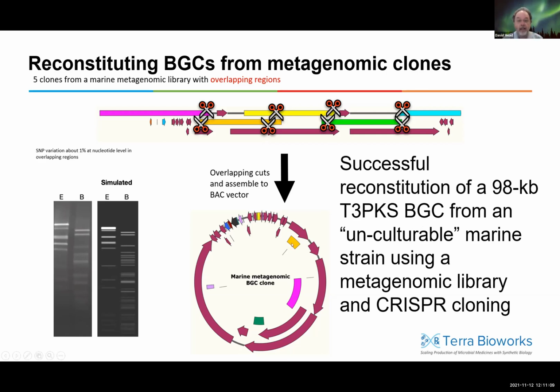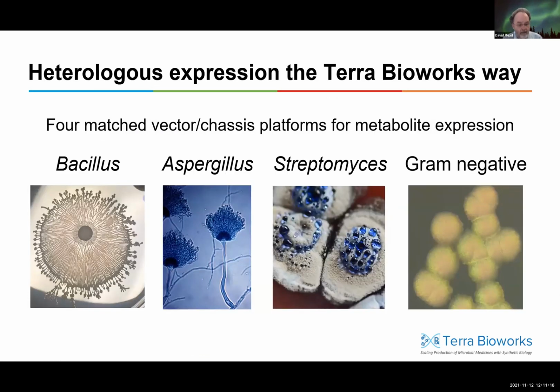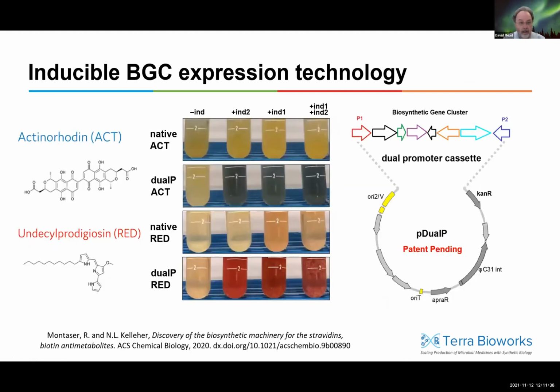And that was not easy, given how highly repetitive some parts of this pathway were. And then the next thing that we've also worked on pretty hard is, how do you go about expressing these big pathways? Again, multiple genes, multiple regulatory elements. It's not trivial. So we have come up with matched vector chassis platforms for expressing pathways in Bacillus, Aspergillus, Streptomyces, and a few selected gram negatives. And I'll tell you a little bit more about our approach.